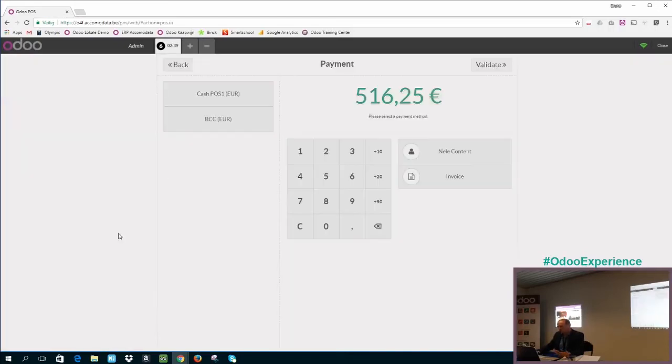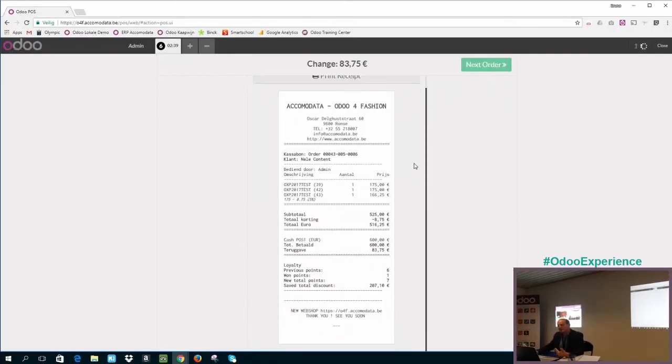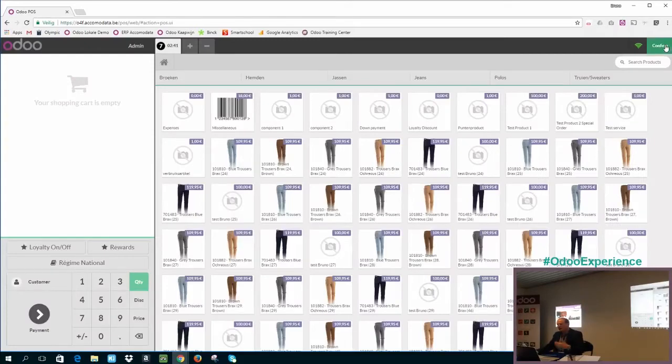Okay, let's go to payment. This is rather standard, suppose 600 euro, I validate. And here we have, of course, an enhanced POS ticket, where you see the items you have bought, the discount you have, you see what you have paid, what you have gotten back, the points that you have won, and the saved total discount amount as soon as you are able to claim your loyalty. So, of course, we go to the next order, and we can close, confirm.